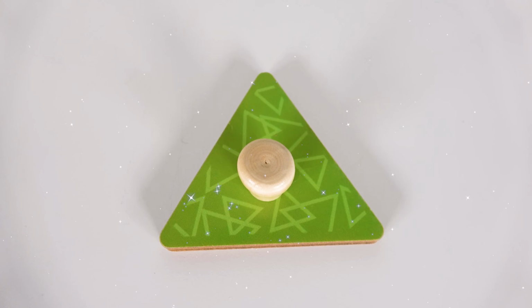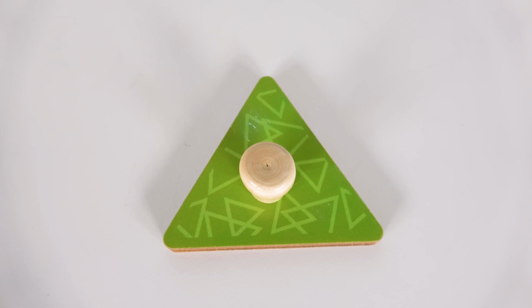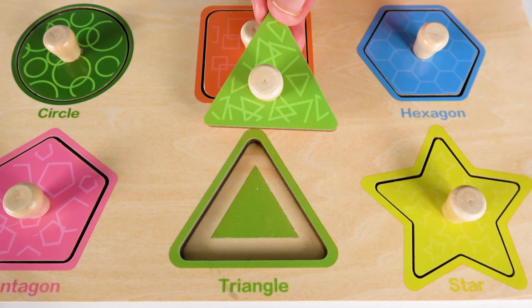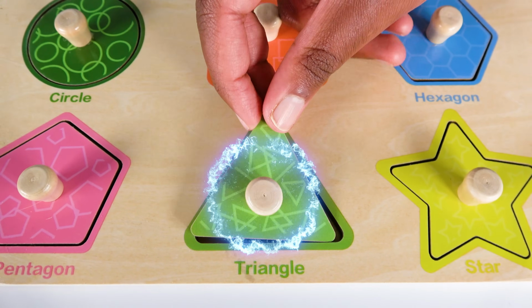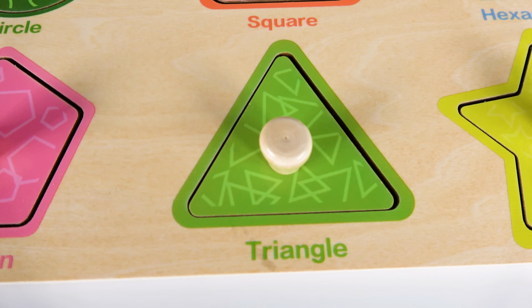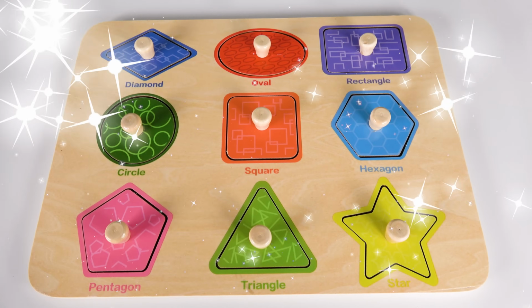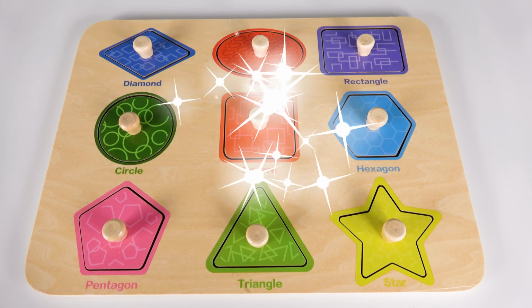Do you know what color this is? It is the light green triangle. Where will the light green triangle go? Will it go here? Yes, the light green triangle will go here. Wow, you did it! We have learned all of these shapes and colors.